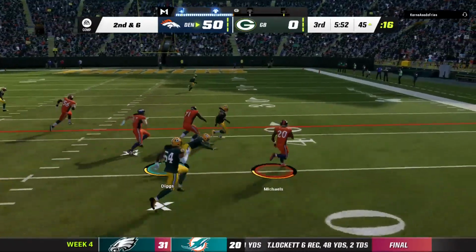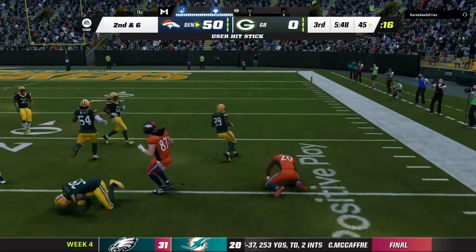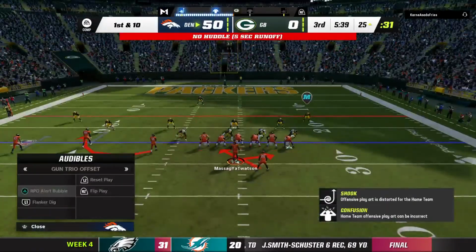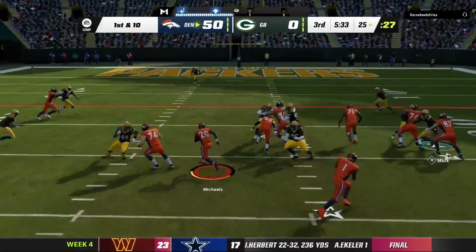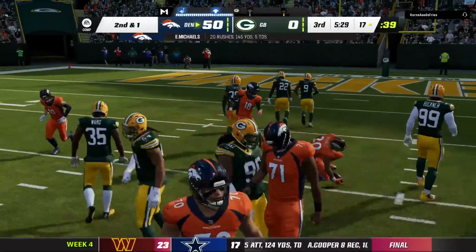They'll keep it on the ground. Michaels. They find some open field here. And they're able to work this to the 25 before it's all said and done. On first down, Michaels. And he's going to take this down to about the 17.